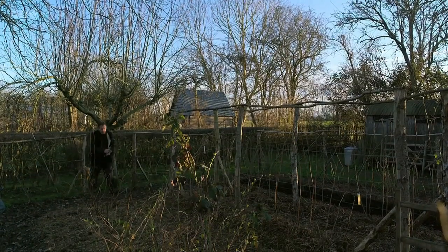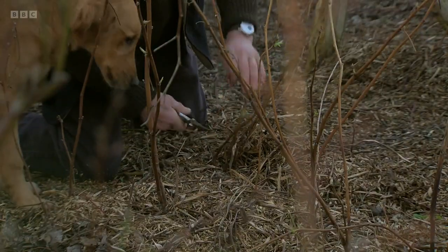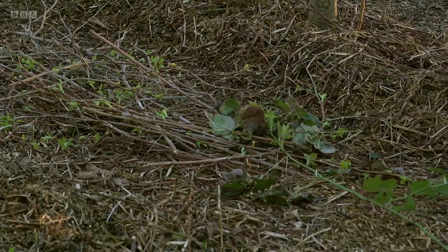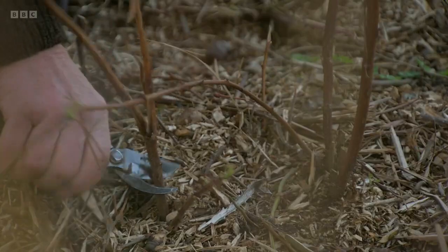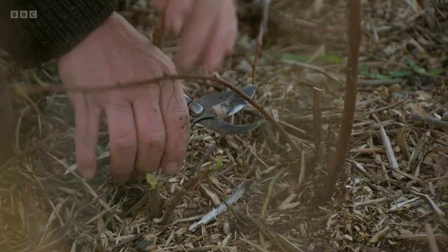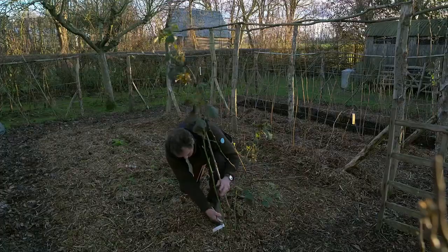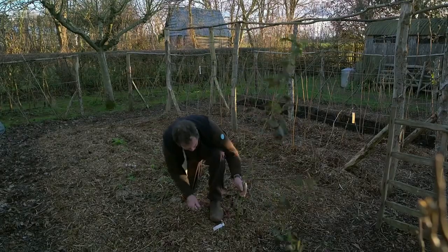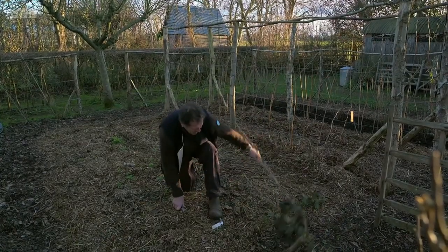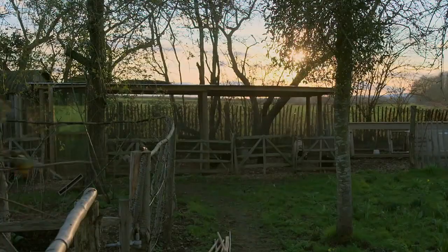It's time to cut back autumn fruiting raspberries, and these are the ones that produce their fruit from August through till October. Take off all last year's growth right back down to the ground, because this will let light and air in for the new shoots to appear, and it's on these new shoots that this year's fruit develop. And then the canes can be taken to be shredded and added to the compost heap.